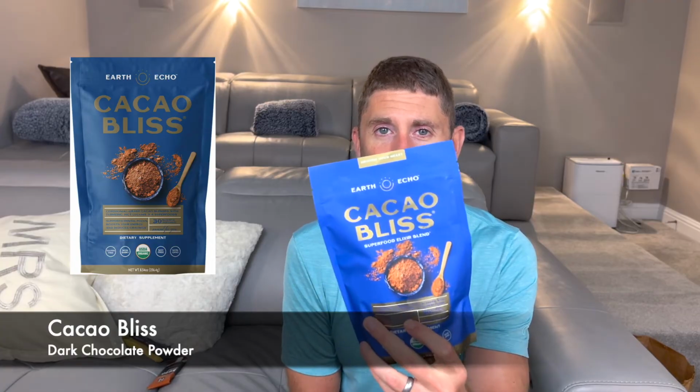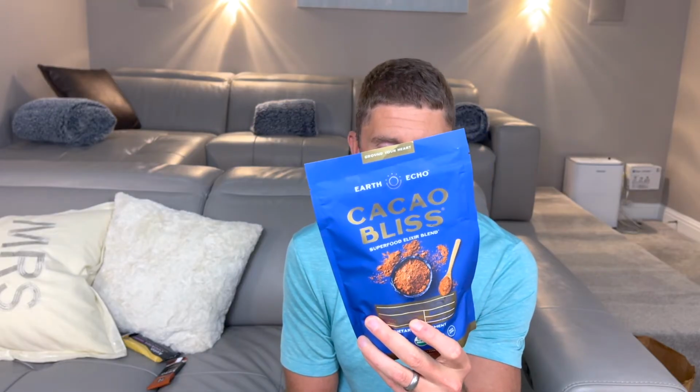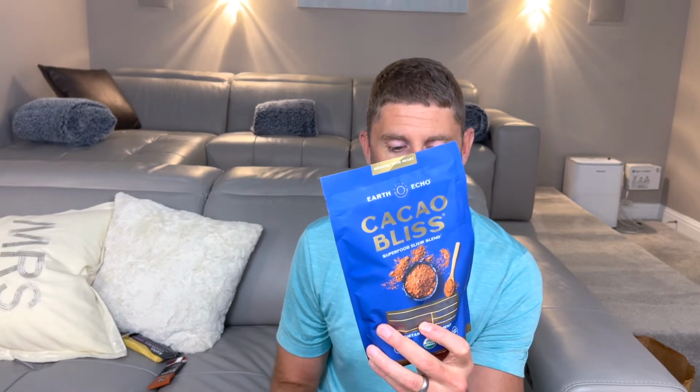And then guys, I wanted to show you this right here, dark chocolate powder, so good for blood sugar stability, as long as you're getting it without sugar. And so this right here is what I love, Cacao Bliss. There's no better type of dark chocolate out there on the market. This actually has MCT oil powder, coconut oil in there as well, which again, provide those healthy fats. On top of that, it has turmeric and cinnamon.